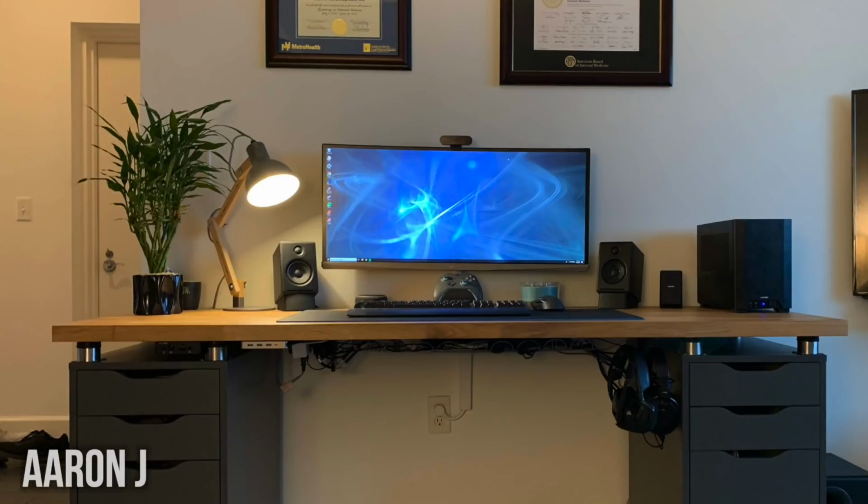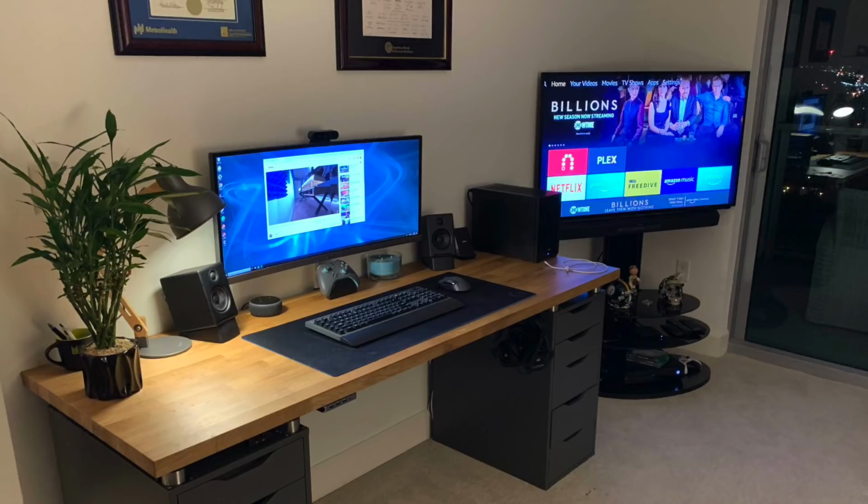Next we have Aaron, and this is a very clean and simple setup going with the single display. Really liking the overall look of this one. Yet again, we have an IKEA desk setup with the black Alex drawers, Carlby desktop, and a nice plant on the left side of the desk to go along with the wooden desktop.